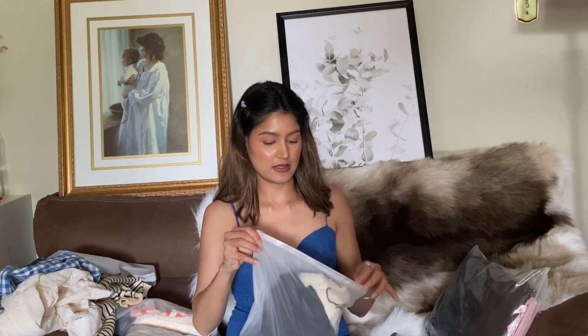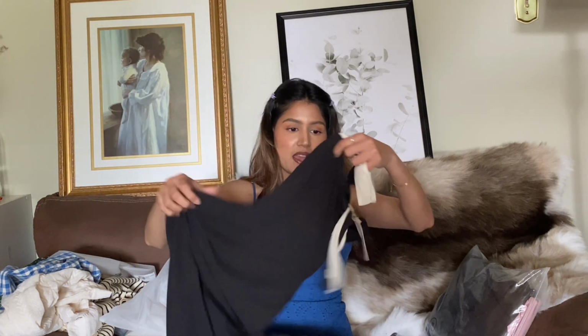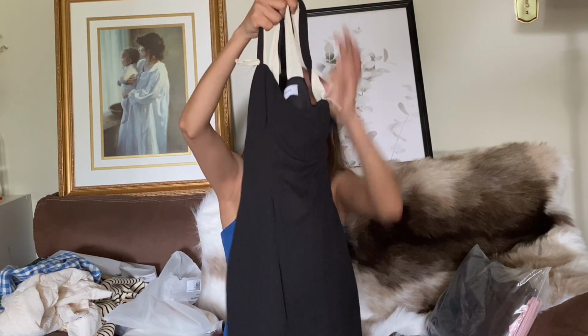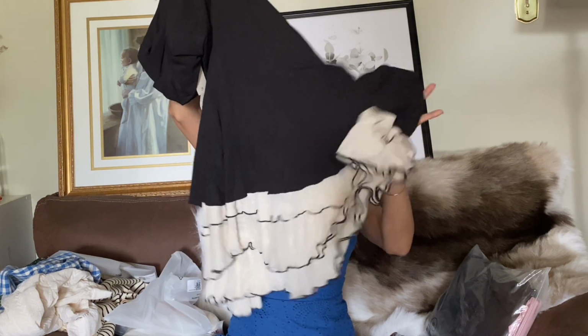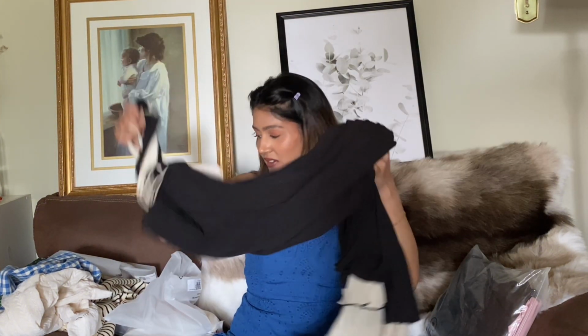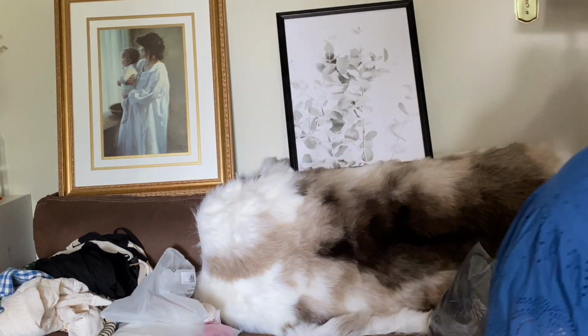And ooh, this is from the brand Rios. Yeah, it's really pretty. I really love this dress. Ooh, it's a bodycon dress, but it has a kind of flowy thing on the bottom. So I love this. Ooh. Just give me a second.